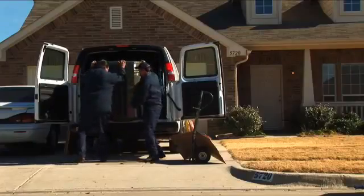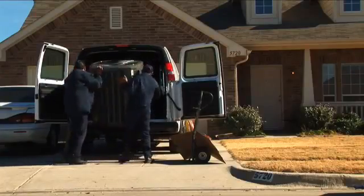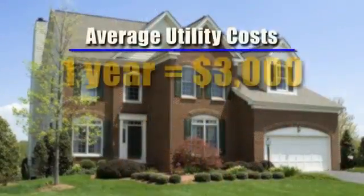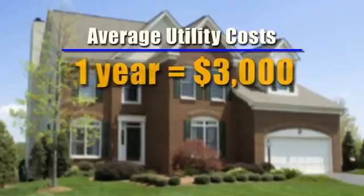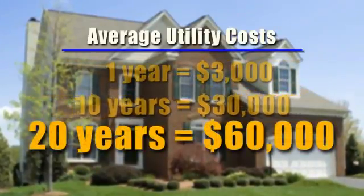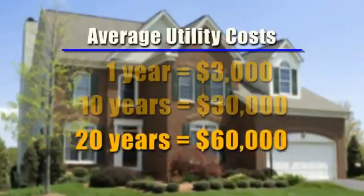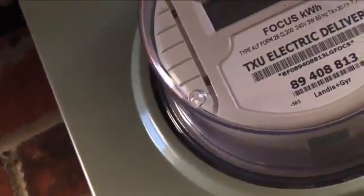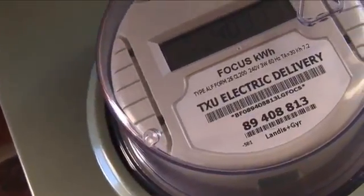What you pay up front for new heating and cooling equipment is just the start. For example, this home has a $250 a month average utility bill, with heating and cooling representing over half the bill. The yearly utility total is $3,000. Now in 10 years, this adds up to $30,000, and in 20 years, it'll be $60,000. However, the real dollar amount will increase because energy prices will probably continue to rise.